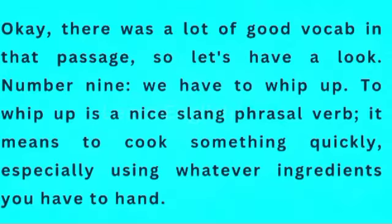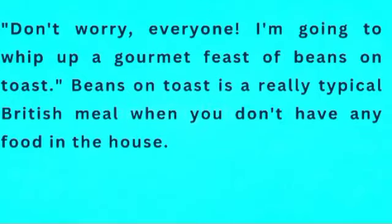Number 9. We have to whip up. To whip up is a nice slang phrasal verb. It means to cook something quickly, especially using whatever ingredients you have to hand. Don't worry, everyone. I'm going to whip up a gourmet feast of beans on toast.